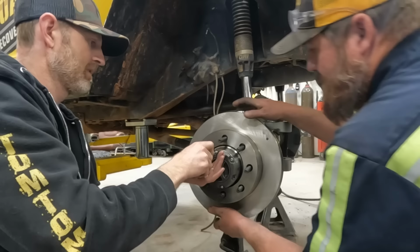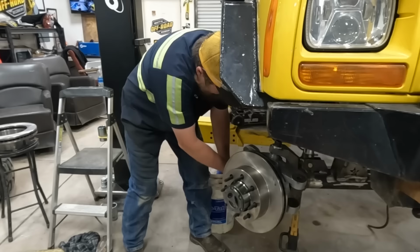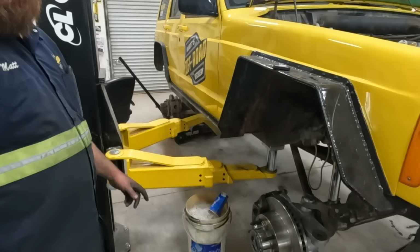It's locked. Since we're on final assembly, I'm gonna tighten these up to a real spec. A little tight, but now it's working just like it should. That looks comically big on this little Jeep.